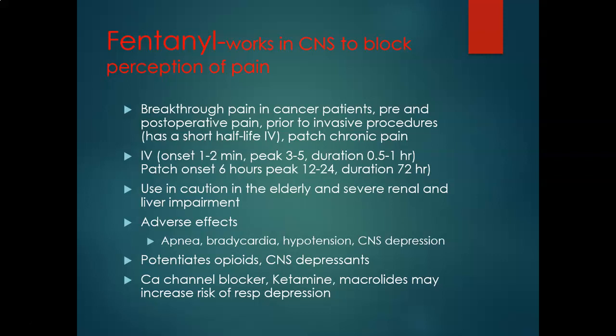Use in caution in the elderly and severe renal and liver impairment. My recommendation is not to use the patch at all in the elderly. Adverse effects include apnea, bradycardia, hypotension, and CNS depression. It also potentiates opioids and CNS depressants. Calcium channel blocker, ketamine, macrolides may increase risk of respiratory depression, just so you're aware of that.